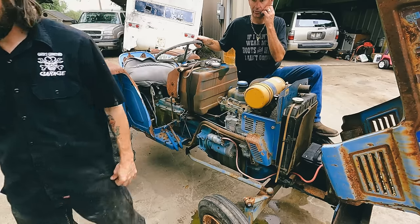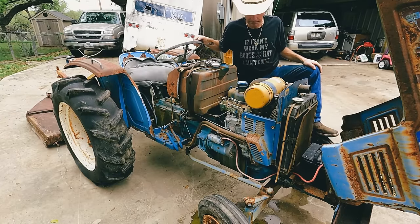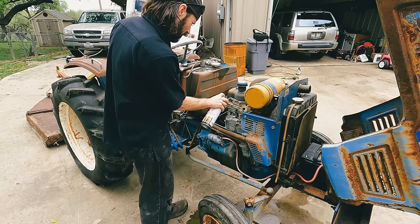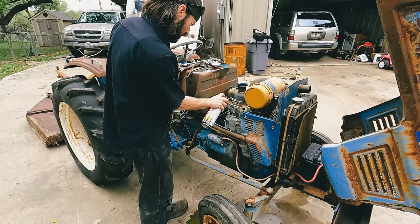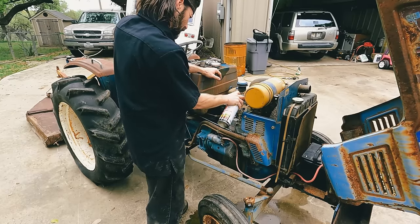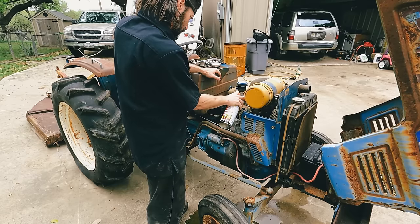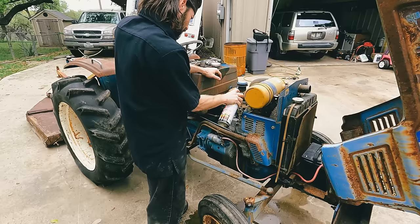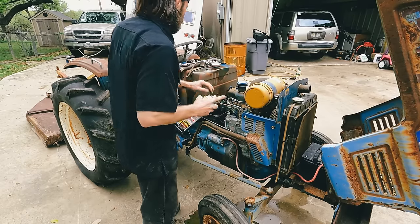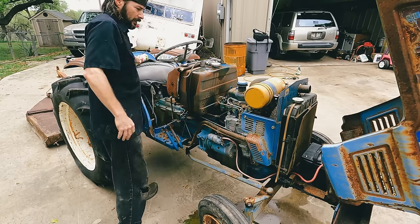Should I fire it over now? No, let me put some blaster down in there. In the engine. That's alright, we gotta clean this thing up anyway.